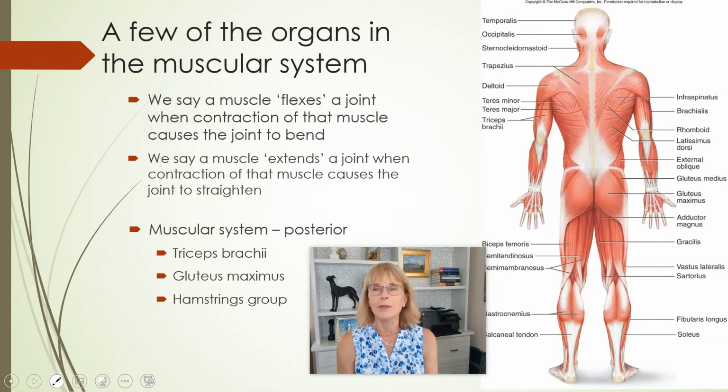The gluteus maximus, first muscle name most children learn. Is it just me? Because you weren't allowed to say butt when you were a kid. I don't know. Maybe you were. We were not allowed to say butt, but we were allowed to say gluteus maximus. So we all learned it very quickly.